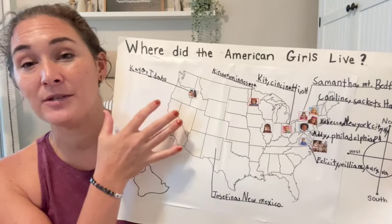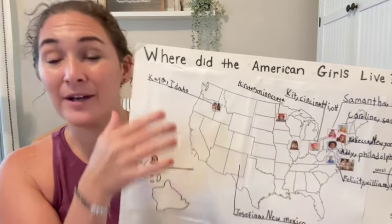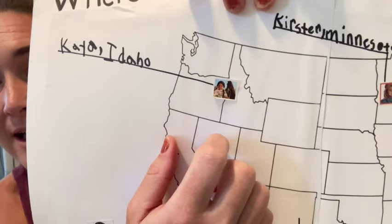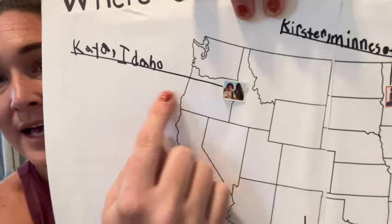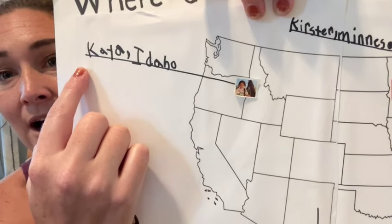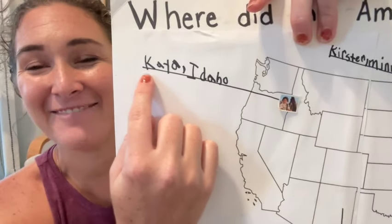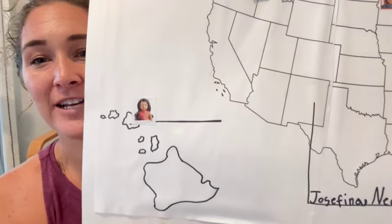So what we would do is, as we studied the girl, we would get the sticker from our sticker book and we would put her in her spot. So like, for example, Kaya, we put in the Pacific Northwest, and then we drew a line, and my girls wrote down where she lives. So this says, you can't tell because it's my 2nd grader's writing, but it says Kaya, and then it says Idaho here. And so we did that for each of the girls.